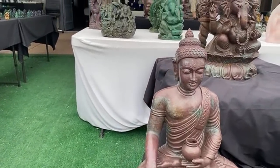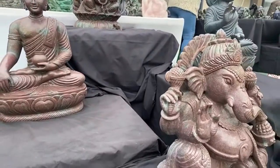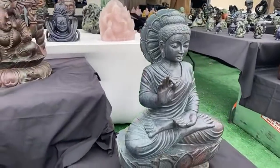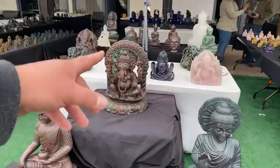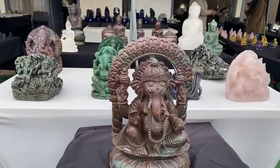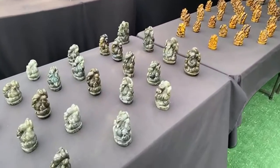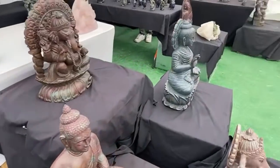Check this out. This is a corundum, ruby and sapphire mixed Buddhas and Ganesh. This one's more ruby than sapphire, where this Buddha over here is more sapphire than ruby. Looks great. This one's a nice, even mix. I believe I spoke to these folks last year. I saw a price. It was like 13 grand or something. Labradorite, Ganesh and Buddha.